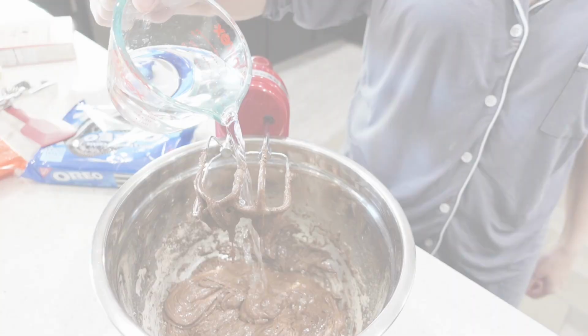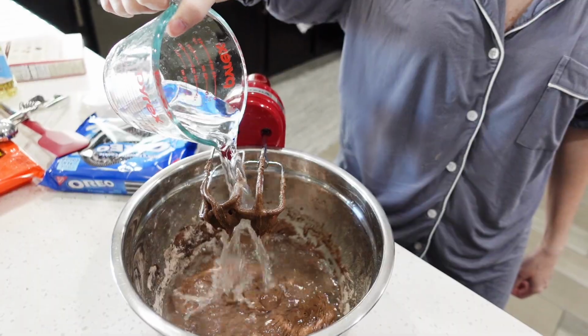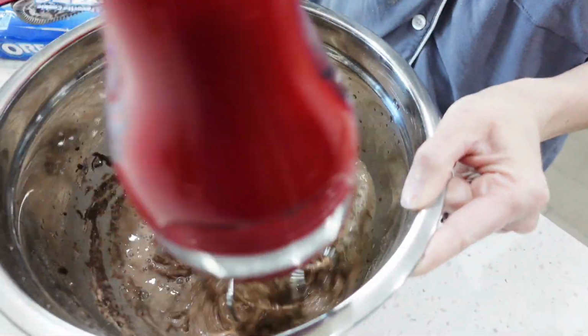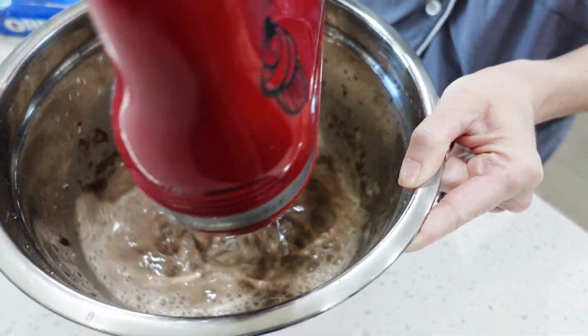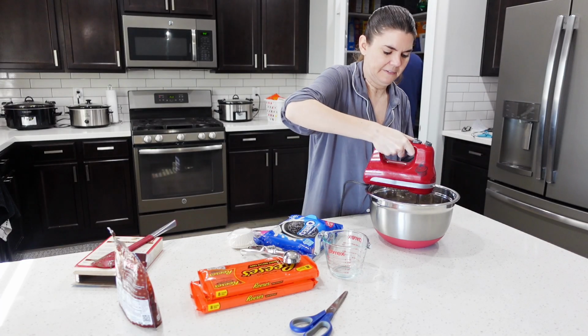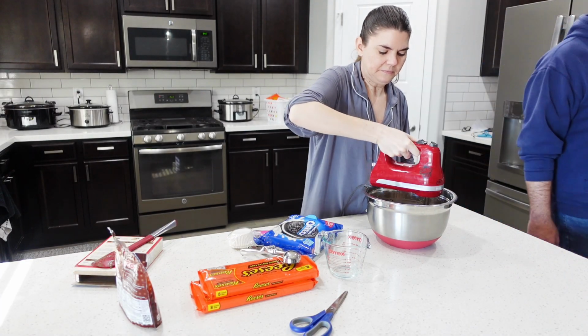So I am such a bonehead. I started mixing the batter and I'm like, why is this so dry? Yep, I forgot the water. Ugh. It mixes up eventually, but it does make it a little bit harder when you are mixing up your separate ingredients. But that's okay.